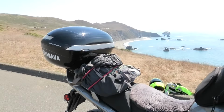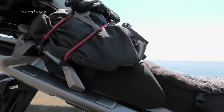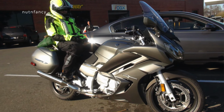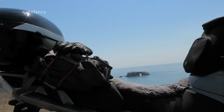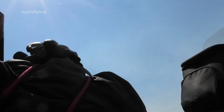How about the back seat, the pillion? Is it comfortable for your wife, Nutnfancy? The answer is yes, and she has spent a lot of time on the back seat of the FJR 1300. She loves this bike. It's comfortable for her. The seat's comfortable. She has a place to grab right here. Great handles. Right now I'm using them to attach the bungees of my backpack.